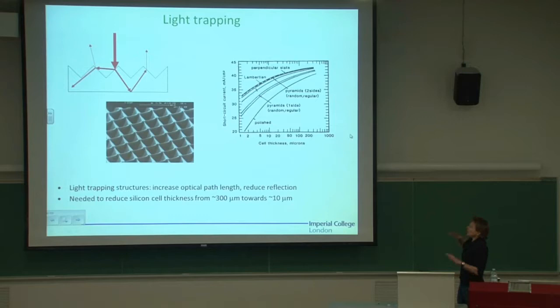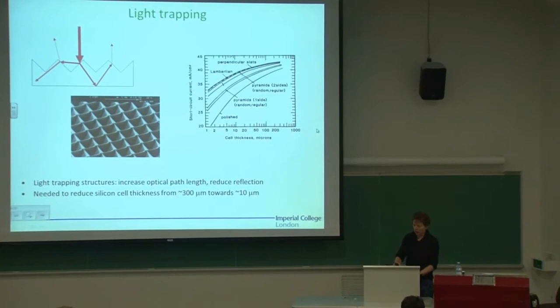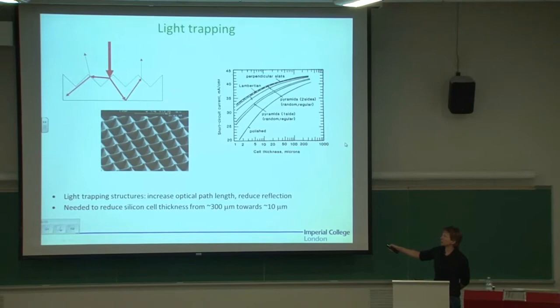Light trapping has always been used in silicon, and in the case of silicon, it's because your devices are typically quite thick compared to the wavelength of light. It's easy to build in structures on the surface of the device which have the effect of coupling more light in, simply, from a ray tracing approach, by reducing the amount of light that would be lost through reflection from the surface.